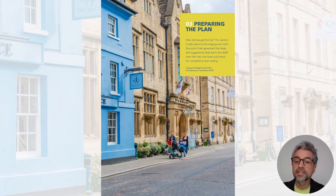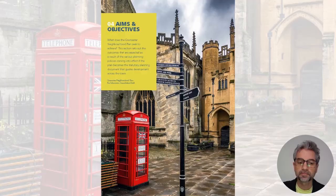Chapter 3, what we did to get this far, the preparation of the plan, who we've engaged with, how we've done it. In the plan today, in the current draft, this is fairly light touch. It's just an overview of what went on. Later on, there will be a more detailed consultation statement, it is called, that captures all of the comments and exactly what went on. But the preparation is important. This didn't come out of nowhere. There's been a lot of really detailed, significant, really good quality work done by the steering group and the town council to get this far. And section 3 sets out what's happened.